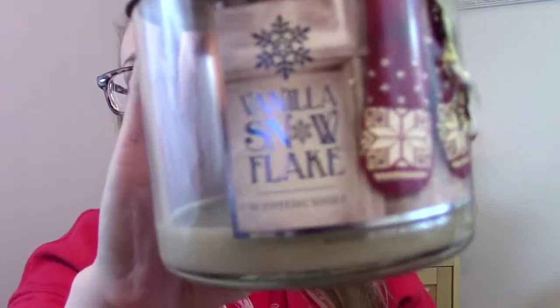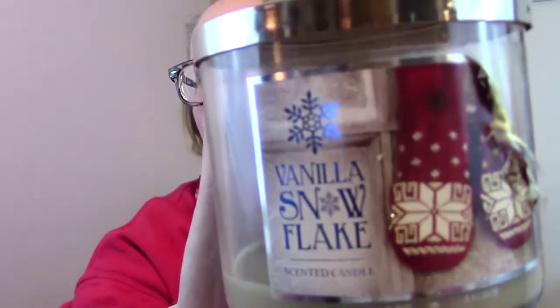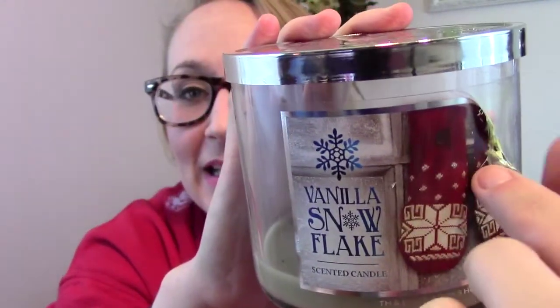So I'm going to talk to you today about this candle, which is Vanilla Snowflake. This is, of course, from Bath & Body Works. This is from the Snow and Slopes collection. This is not a new release. Vanilla Snowflake has been released before, so this is something that is recurring this year. You can see my label's a little bit peeled there on the end, but yeah, so let's talk a little bit about the candle Vanilla Snowflake.